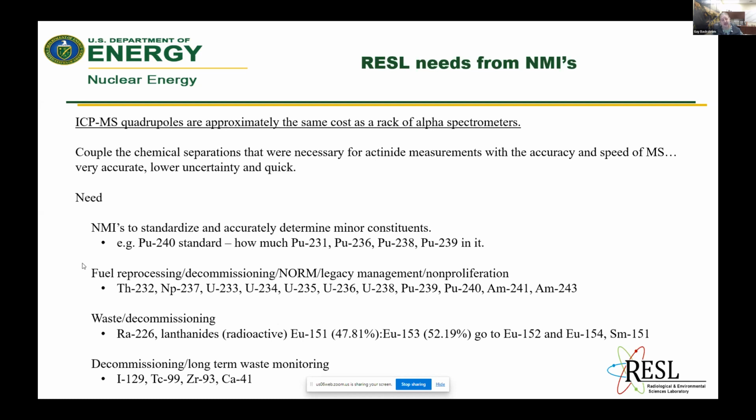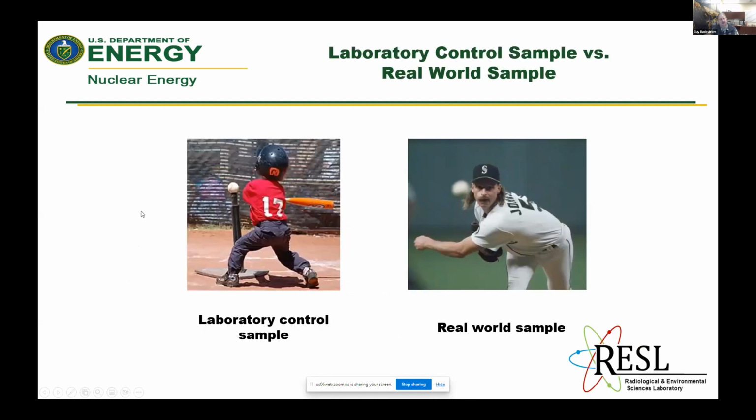This may not be for mass spec per se, but when we're decommissioning and you have those biological shields, hopefully folks know that in mass spec you're always seeing the lanthanides. They're everywhere in the world. What's happening is those pesky little neutrons are hitting the naturally occurring europiums, for example, and causing them to go radioactive. So europium-151, with a natural abundance of 48%, gets converted into europium-152, which has a fairly long half-life. Things like that we're looking at. And then for decommissioning or long-term waste monitoring, iodine-129, technetium-99, zirconium-93, and calcium-41 are of interest in the mass spec world.